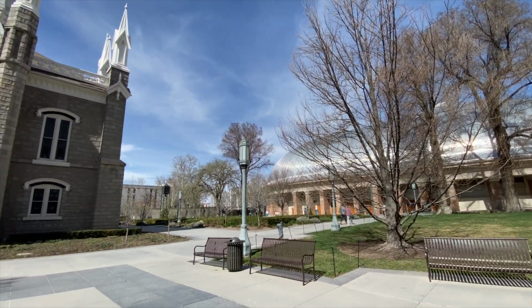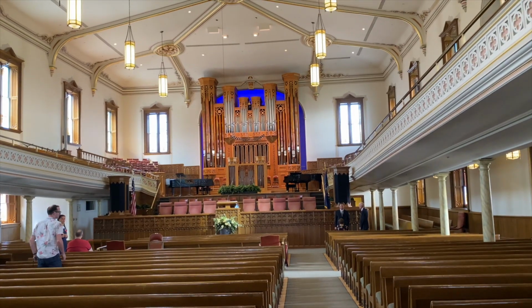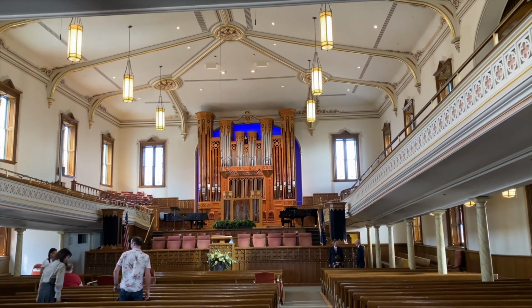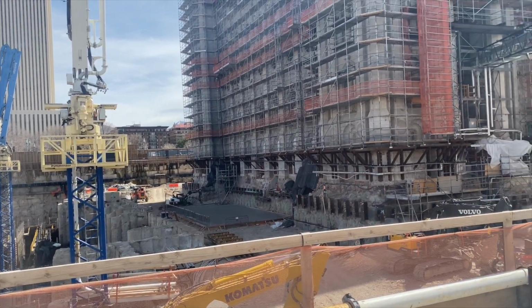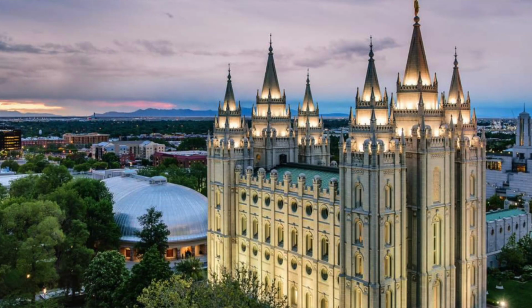Right next to the tabernacle is the assembly hall. This is where just regular Sunday church services are held, and other things like recitals. I did not know that the temple is totally under construction. There's a fence all around it, and they've dug way down into the ground under the foundation, so they must be doing a huge renovation project. But this is what the temple normally looks like.